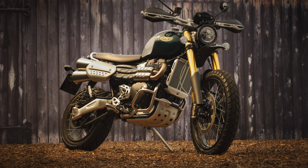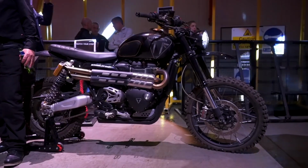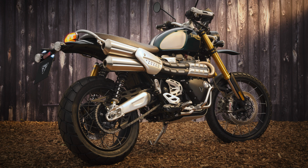I'm absolutely certain that they'll sell out though, as the Bond Scrambler Special Edition, which was announced last year, cost a whopping £18,500 for essentially a similar spec, and the 250 of those produced all went pretty quickly. I believe dealers are taking pre-orders now, with bikes available from June.